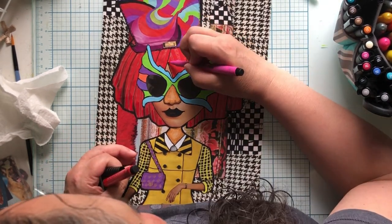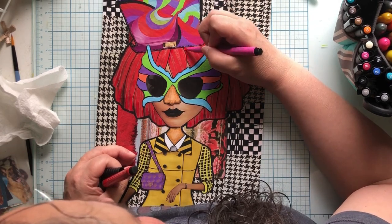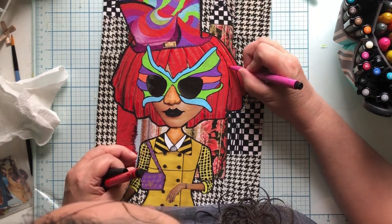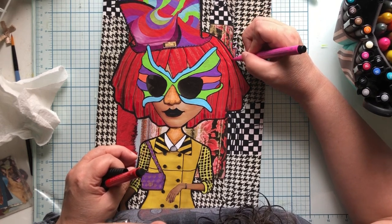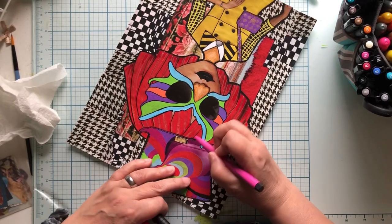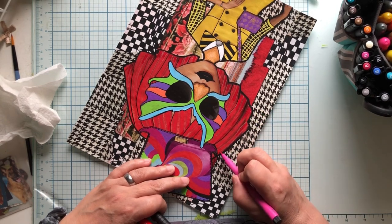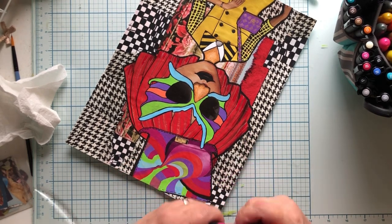We could do a little bit of shading here where her hair is overlapping, right? Let's go down this way. And that will help sell the idea that these just black painted lines are actually hair delineations. I don't know what they're called. Okay, nice. So that is that part of her hair.